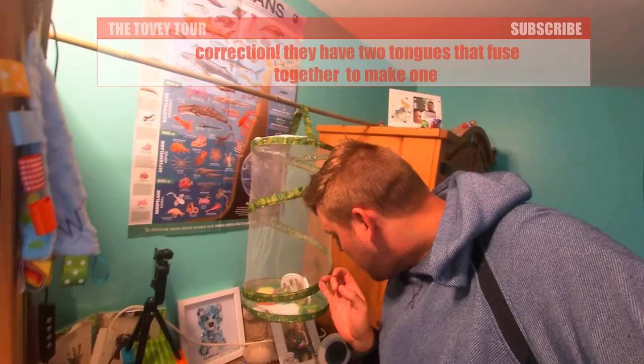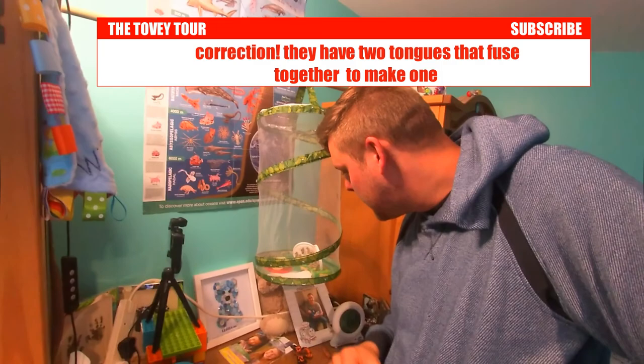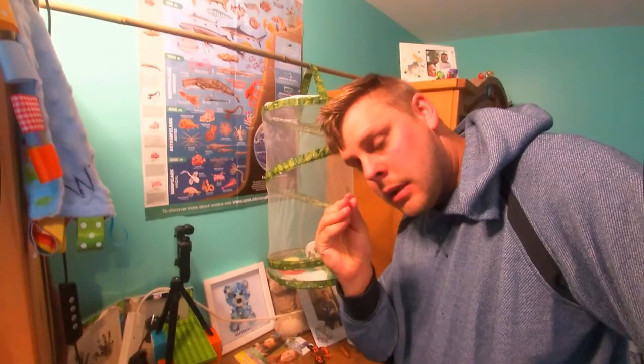Okay guys, I don't know if you can see this, but I'll try and put it closer. This one here, when they emerge, their tongue is fused together. And they actually have two tongues, and they split the tongue. And there's two bits. So this one's curling its tongue down, and I think it's just opened its wings. If you see the one at the back, its wings are still stuck together. This one here just pushed its wings apart. I'll try and get it in as close as I can without disturbing them too much. See if you can see its tongue moving.